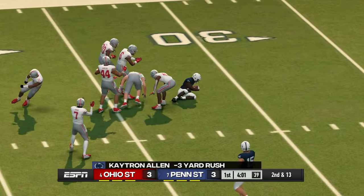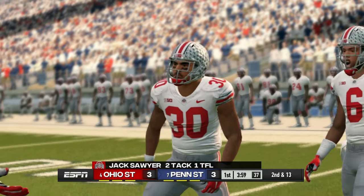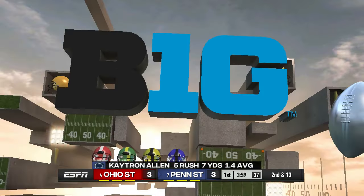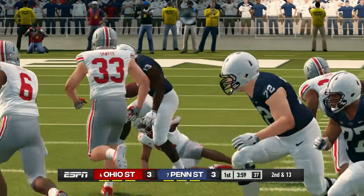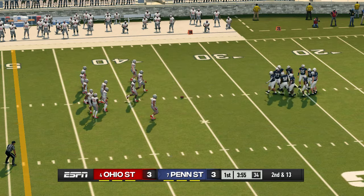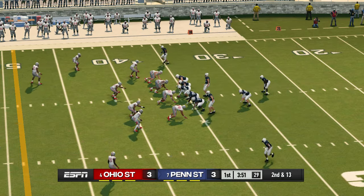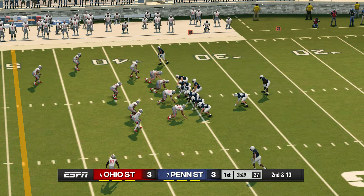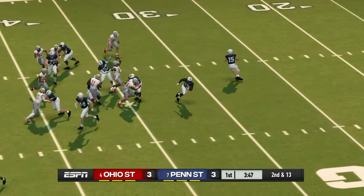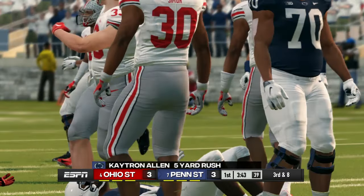Knock him down for a loss. That brings up second and 13. Second down, 13 yards to go. Ball on the 35. Here we go! Another run. And he's tackled after positive yardage.